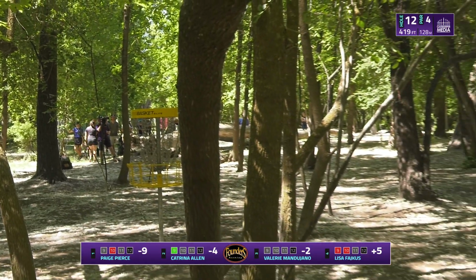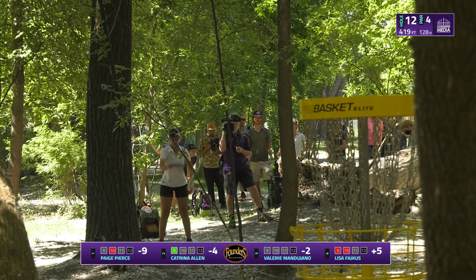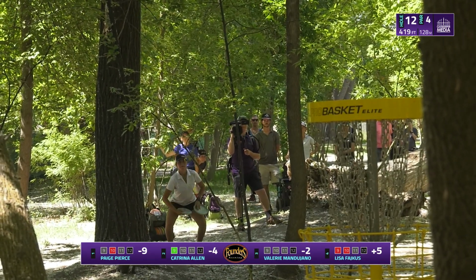This hole's showing a little bit of teeth. Yeah, this is a hole where you're probably going to throw a trick shot if you're not in the perfect position. Got to be creative out here. Here's Valerie for another circle 2 putt through a framed gap.